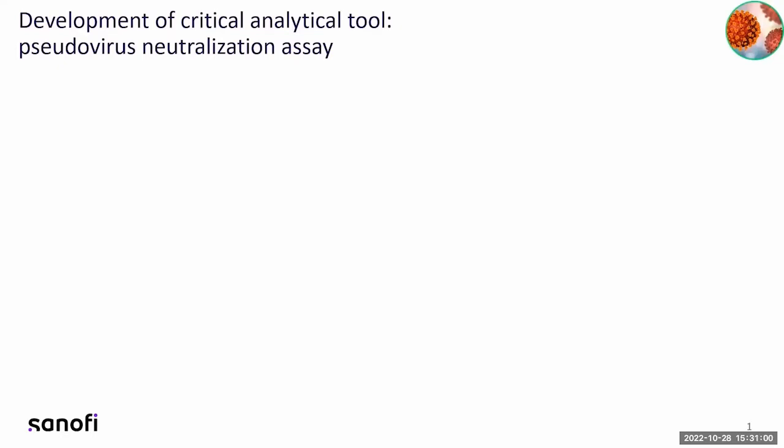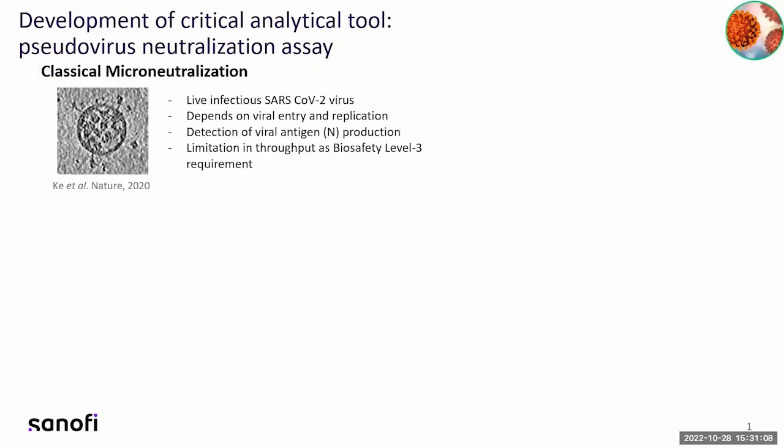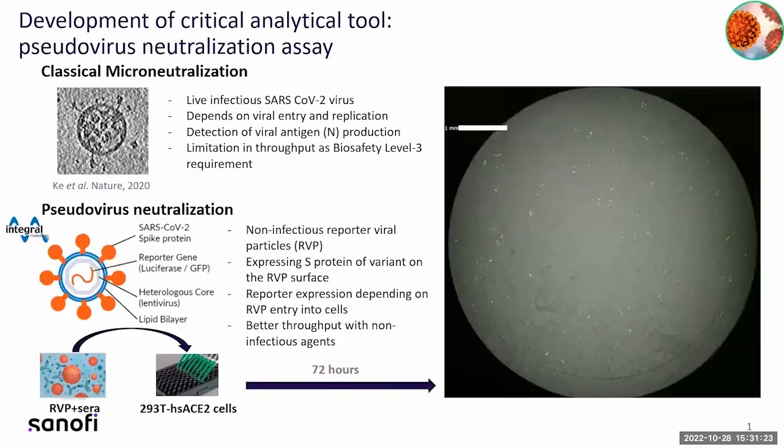At the beginning of the program, there was a discussion on which assay to choose, live virus microneutralization or pseudovirus-based. Classical microneutralization assay clearly involves wild-type virus and obviously needs BSL-3 facilities to perform this assay, which really brings serious constraints to the flexibility and throughput. So the decision was made to go with Integral Molecular RVPs with lentivirus backbone and GFP reporter gene.